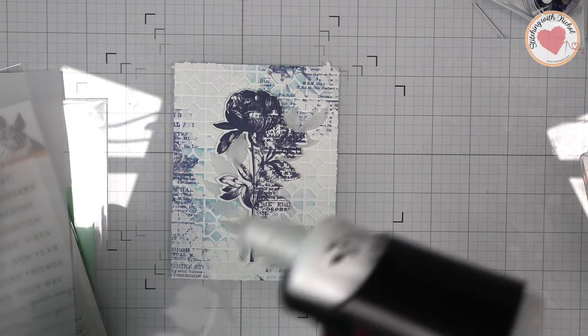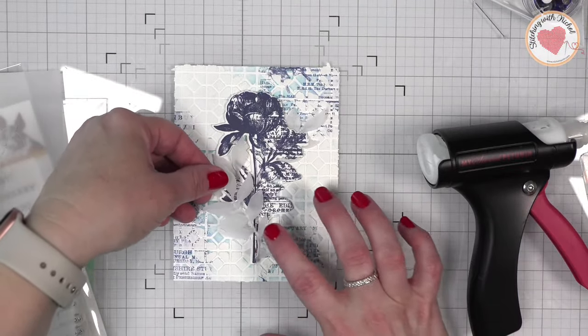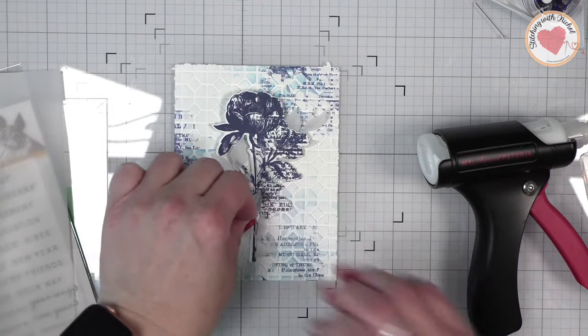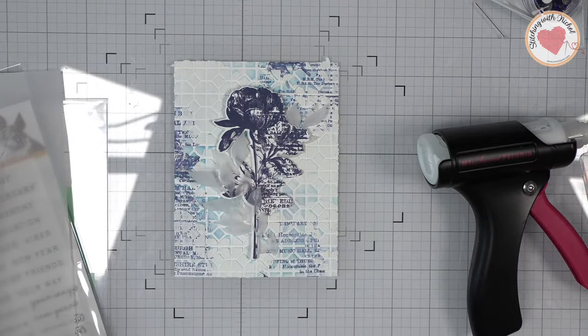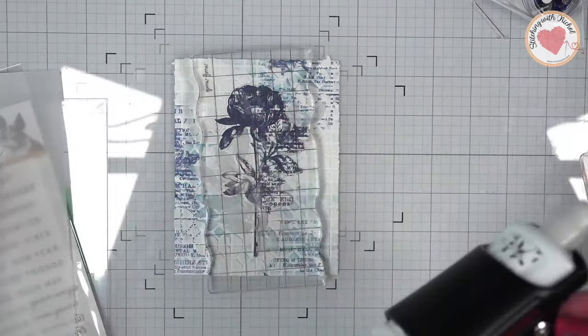And then this littler leaf, I am going to layer on top like so. Did I bring an acrylic block? Probably not. And I'm just going to do that for a second.